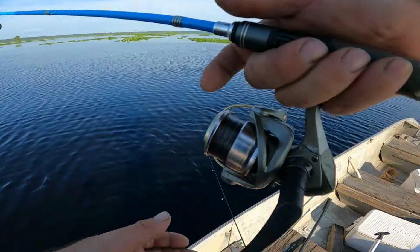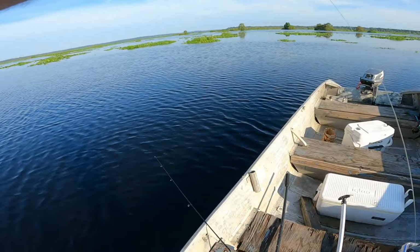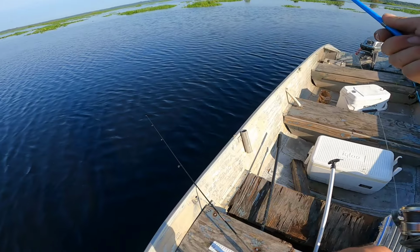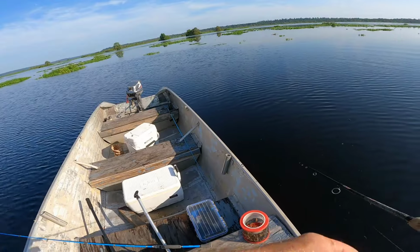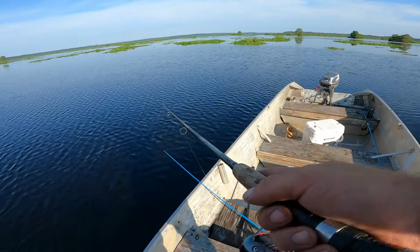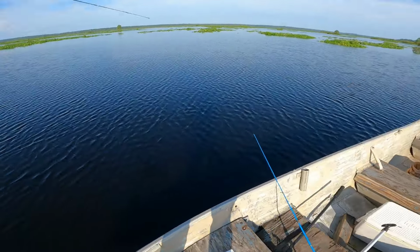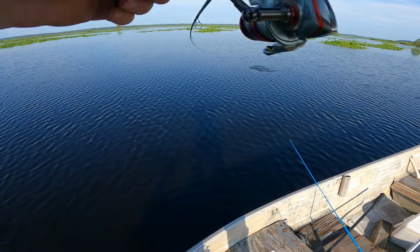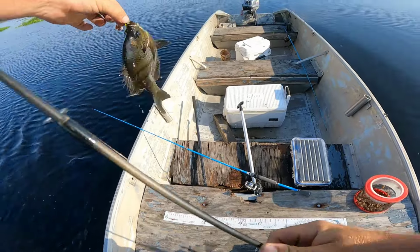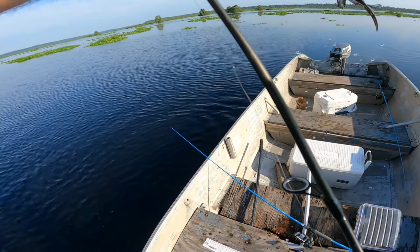All right, I'm gonna toss this cricket out there and just let it float. Keep my eye on it while I pitch around this beetle spin. There's a big one. Yeah, there's definitely a few right here. Took a lot of casts though. There we go. That cricket ain't got touched though. But I got me another beauty.